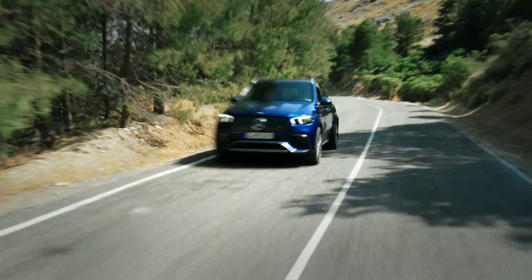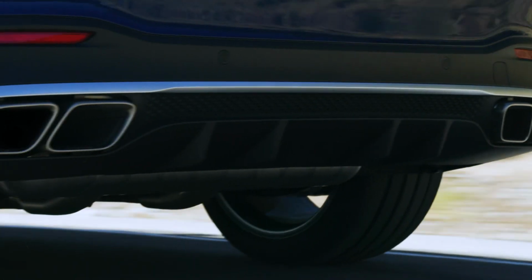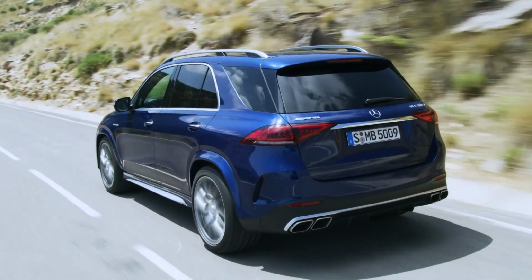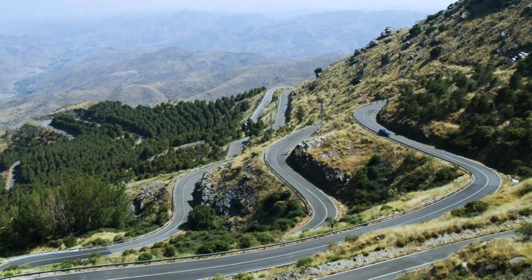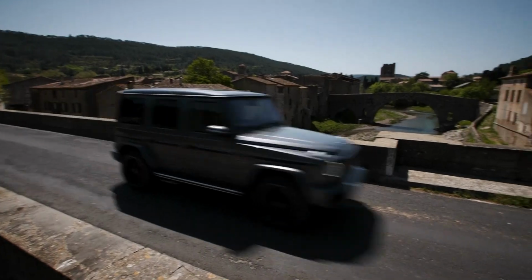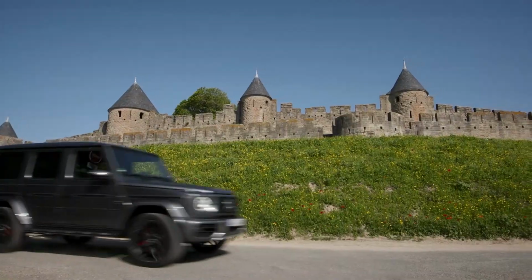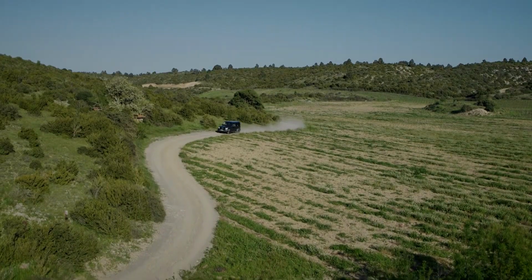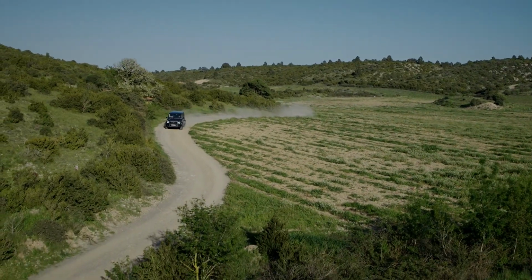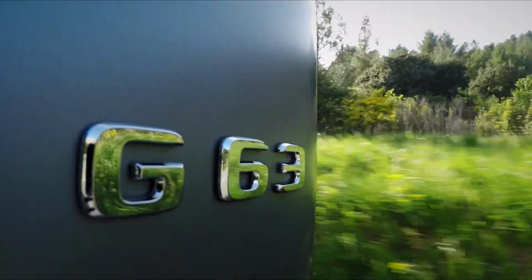So why go for the big boxy car when the GLE offers more performance in a sleeker body? Well, the GLE lacks the effortless charm of the G63. Yet, while the G63 may sit in a similar price bracket as its more mass-produced rivals, it doesn't actually need to compete with them at all. You see, no one buys a G-Wagon instead of anything else. They buy a G because they want one.